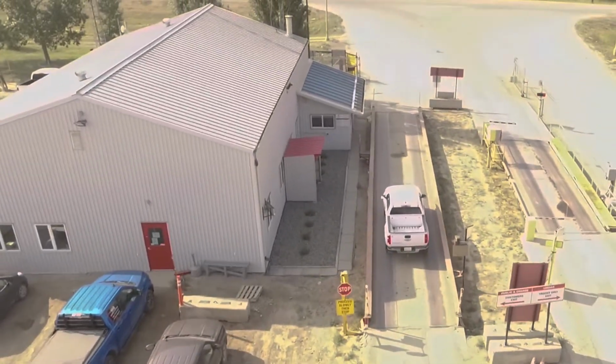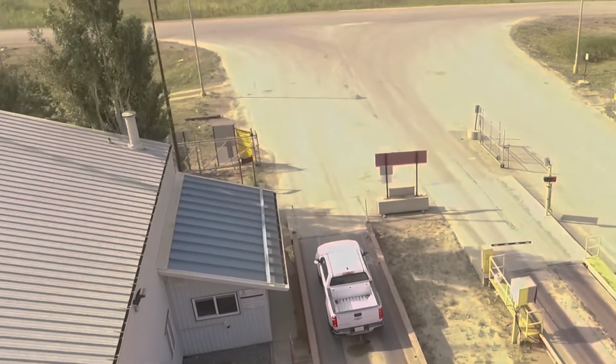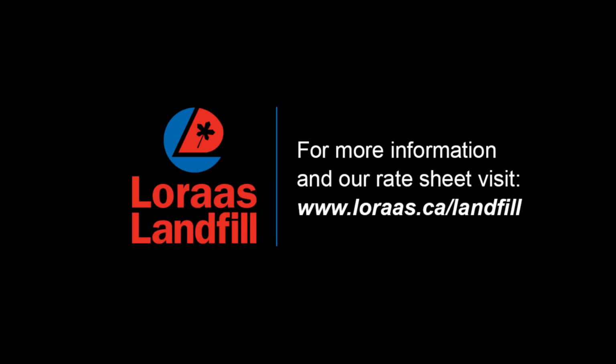After unloading, please drive back across the scale to weigh out and pay if needed before leaving the premises. Thank you for choosing the Loraas Landfill.